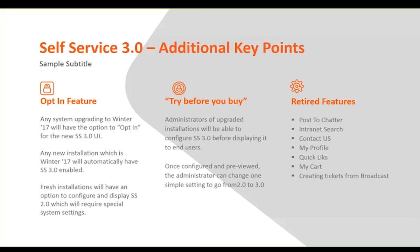And when they say retired, it's really more that it's simply not available at this point, I think is the best way to put it. Those features will probably come back in at some stage, given that this is the first attempt, the first version of the new UX. But it is important to note, for users that are trying to decide, do we stay with the current 2.0 version of self-service or do we upgrade to 3.0? Take a look at those retired features to understand that, if you want to take advantage of the new UI and what it offers, if you're using post to chatter, if you're using the shopping cart and things like that, you're going to give those things up in making that move.